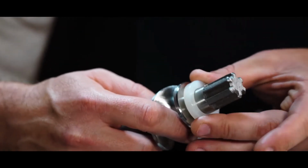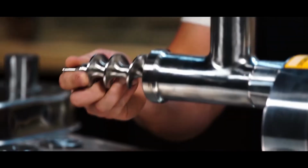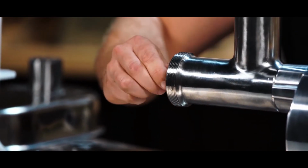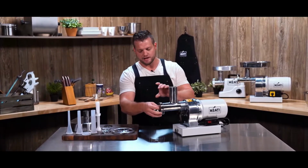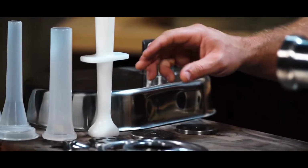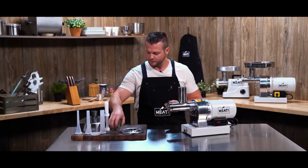While this grinder performs exceptionally well for initial grinding, it does slow down when performing a second grind with the fine grind plate, likely due to the large diameter tube. Keeping the meat partially frozen might help speed up the second grinding process. Despite this minor drawback, the Meat No. 22 remains an excellent choice for anyone needing a reliable, high-capacity meat grinder.